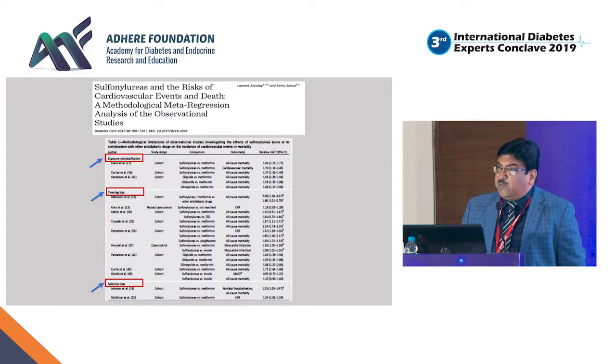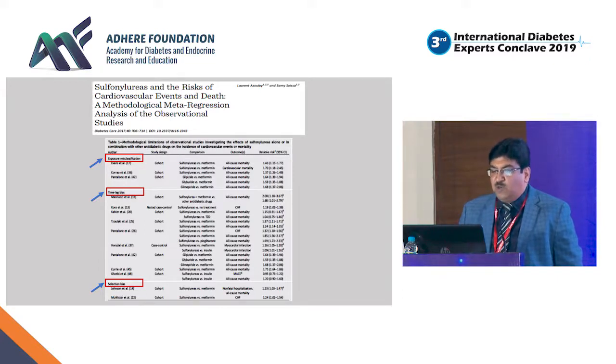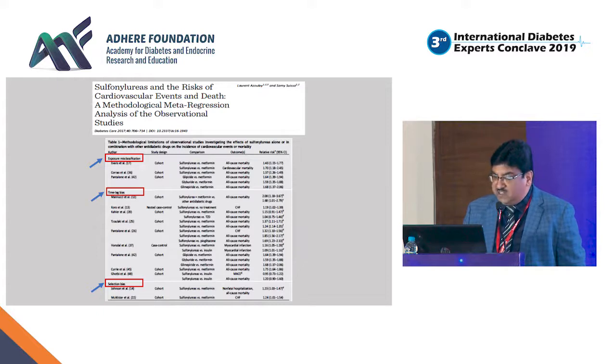However, there are basic issues with observational studies, and this is one paper, the last one, Azoulay's 2017 data in Diabetes Care. They said that the previous meta-analyses of observational trials are basically flawed because of the inherent problem in taking data from observational studies. So any conclusion with regard to CV safety of sulfonylurea from observational studies is majorly flawed. The flaws could be various, as you can see under three headings. They defined different studies and suggested that we don't have any robust data which suggests that sulfonylurea causes cardiovascular harm.